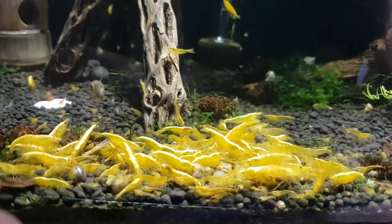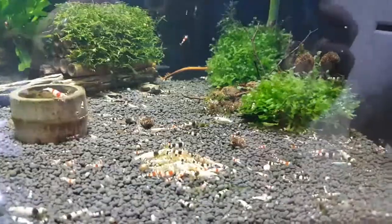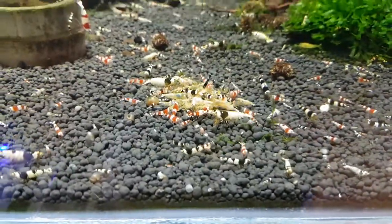But that's how prolific they are. And the other ones have done really well too. I'm really pleased with the way these systems have worked out. Lots of little diddy ones.